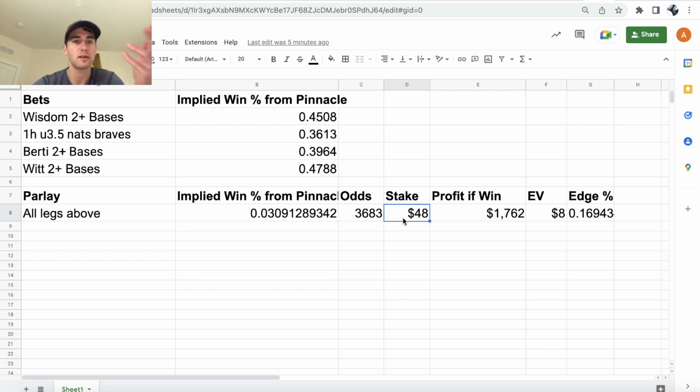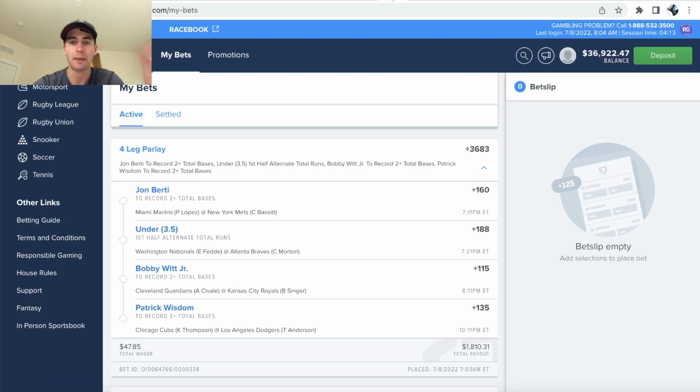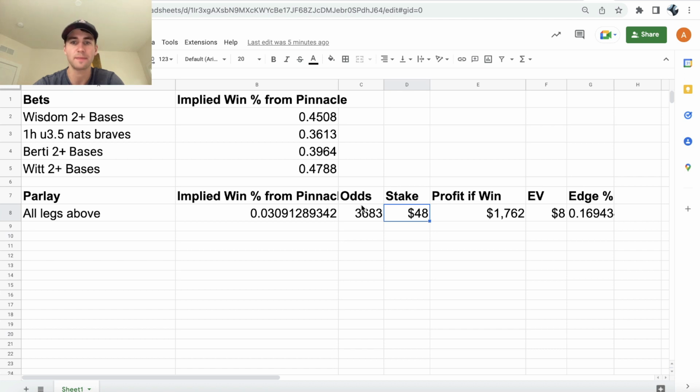So our parlay is 47.85 at plus 36.83 odds. We're staking 47.85 to win $1,762 in profit, and we're winning this bet 3.1% of the time, according to real-time betting market data on the sharpest bookmaker. So long story short, we can back out the profit margin of our parlay, which is 8%. About 3% of the time we're winning 1.7 G's. The rest of the time, the other 97% of the time, we're losing our stake of $48.